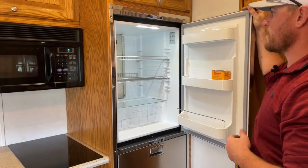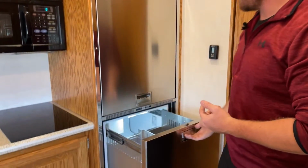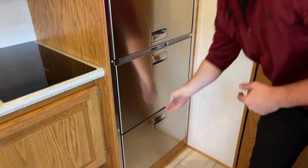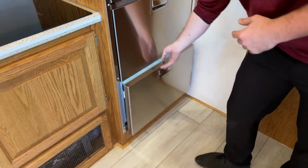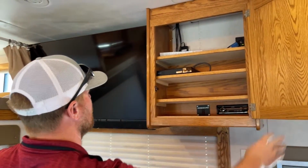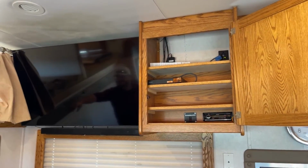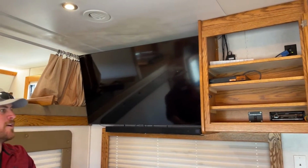So this is not from the factory. Factory would have had a Dometic gas electric. This is going to be a strictly 12 volt refrigerator freezer with an ice maker built into this drawer here. Lots of space in this refrigerator though. Coming into the living area, we've got an AV compartment. Now, like I said, the previous owner did upgrade TV, so we've got a 50-inch Samsung HD Smart TV with another sound bar for better sound quality.